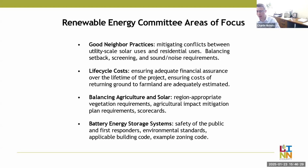We had a group looking at balancing agricultural resources and solar resources. This is a big thing of our comprehensive plan. We want to conserve our valuable agricultural resources while also improving our renewable energy resources. So we had a group looking at how we could do that. And then we had a group looking at battery energy storage systems. We didn't have any code for battery energy storage systems at the time, so we were starting from the ground and working up on that.